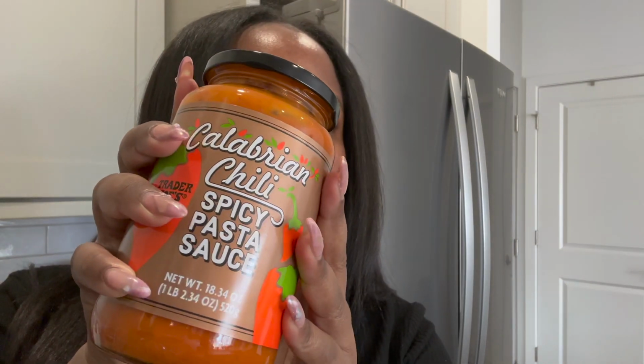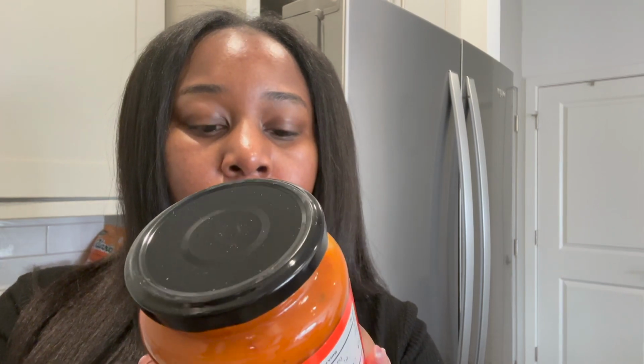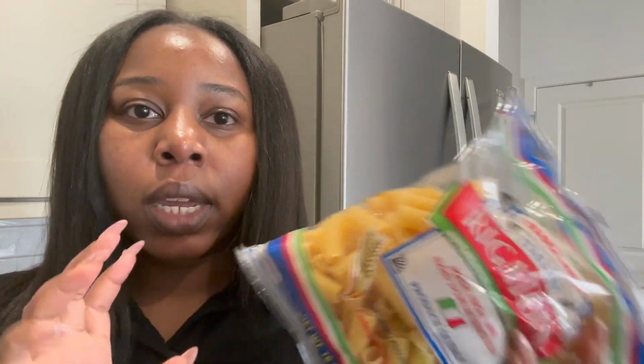I don't know if you guys remember my last grocery haul. I picked this up from Trader Joe's, this spicy pasta sauce that has Calabrian chili in it. I'm really excited to try this out. So I decided, you know what, let's do a little cook with me. I'm doing a very, very easy and simple meal. I'm starving and I need to go ahead and get this started.